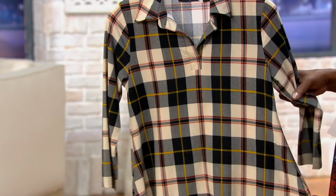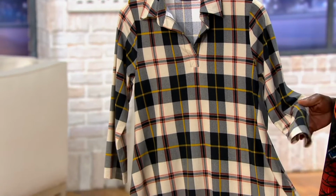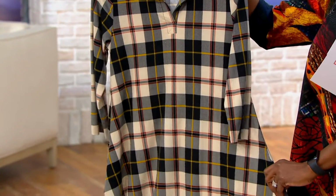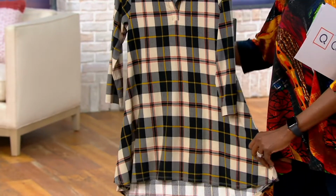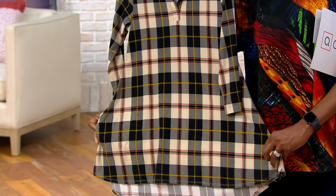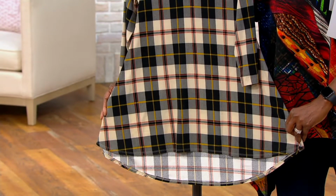I was just going to say the 3/4 length sleeve I appreciate too because it doesn't make this overwhelmingly warm. It allows it to be transitional for if you have a warmer fall, or if you have the cooler fall like we're moving into. And then, yes, that hem, Jane.